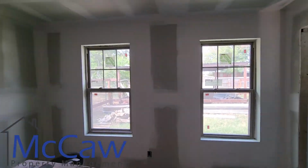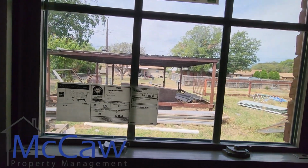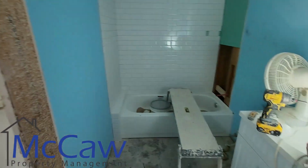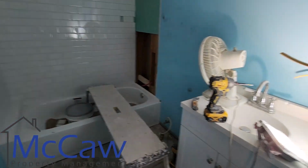Remember they had the electric panel back there. I think they moved it outside. I don't know if you remember, but all this was enclosed, so now it's going to be more of a carport situation. This bathroom was a half bath, so we were able to move some walls around, make this a full bath.